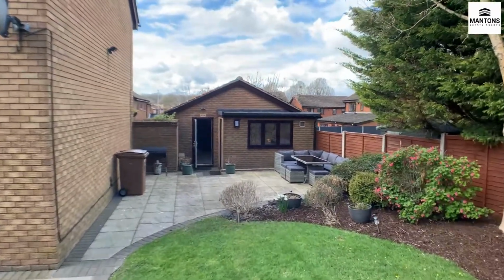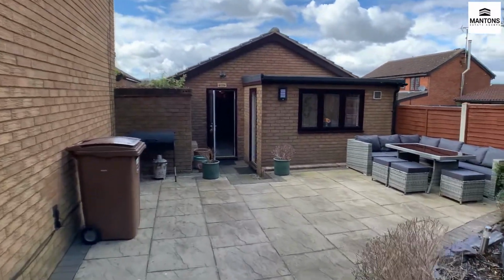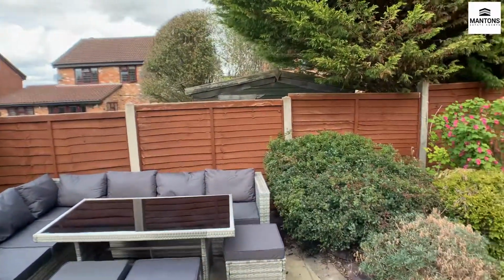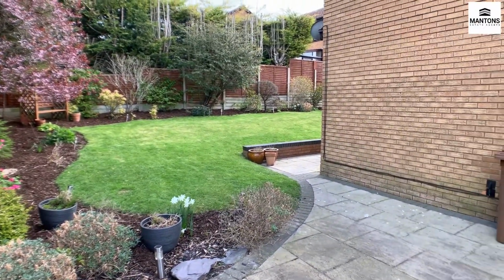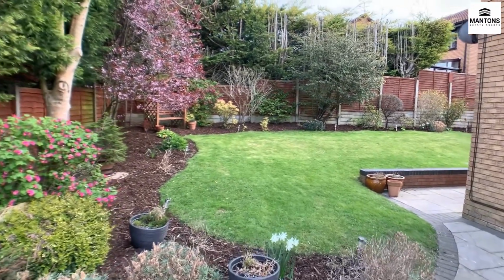So as you can see, you've got your patio area, ideal entertaining space, because again, down here, you're in pretty much complete privacy as well. This will enjoy more of the sun down here as well. A lovely rear garden to show you.